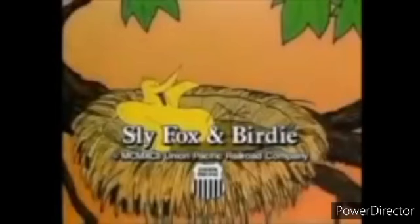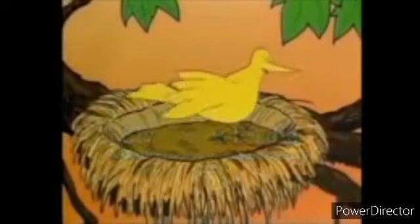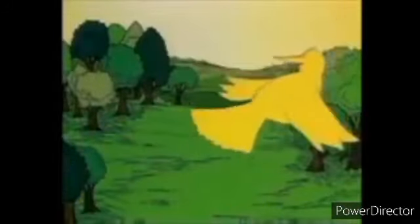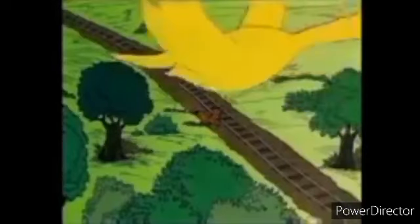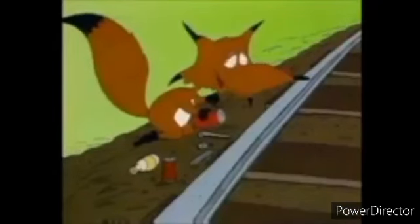Did someone say they found the ticket? Oh, what a beautiful day. Too nice to just lay around the nest. Time to get flapping. Yes, sirree. It's great to be a bird. You fly high over trees and rooftops and playgrounds and streets and train tracks. Is that my friend Sly Fox down there? Hey! What's he doing by those railroad tracks?